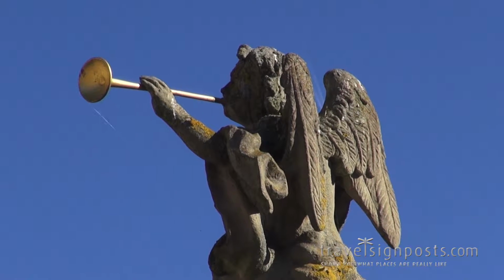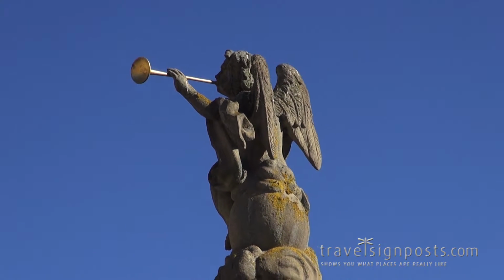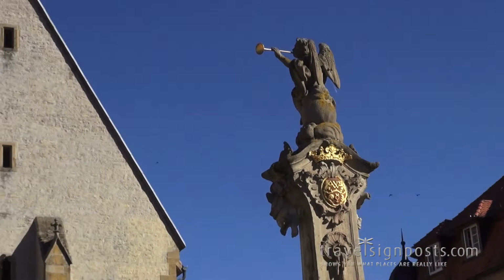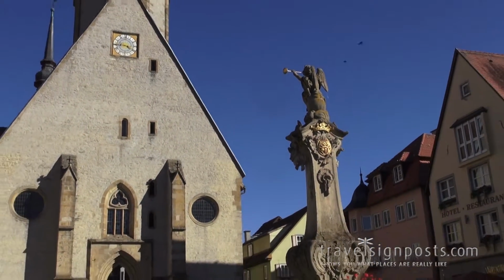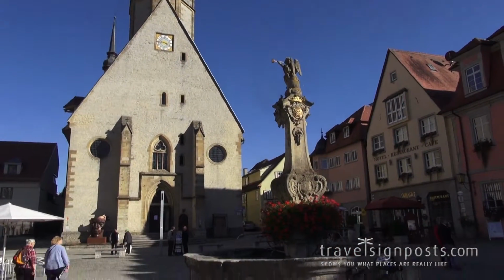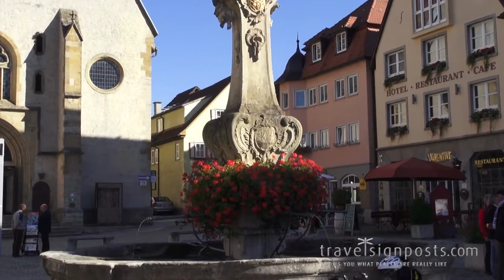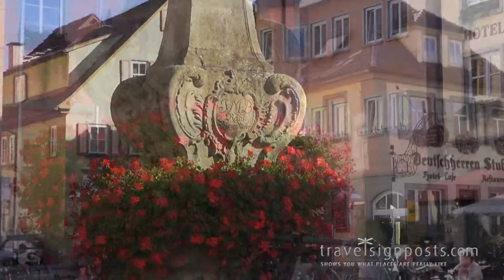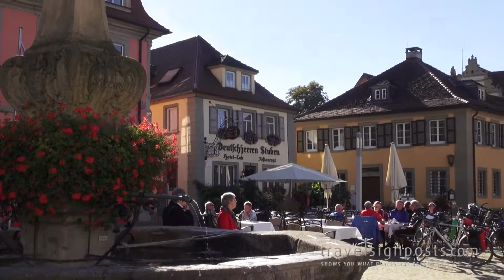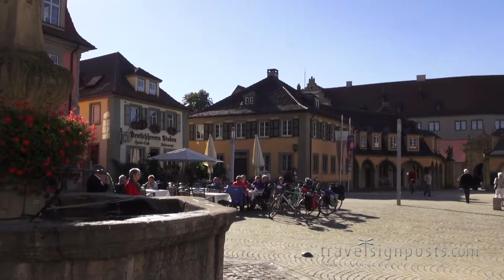The fountain in Weikersheim's main square has Gabriel, presumably, calling on his trumpet, calling everybody to the church, which is just behind. The fountain's very picturesque. Plenty of colour. There seem to be quite a few people gathered on the square in the sun late this afternoon. It's getting on for 4 o'clock.